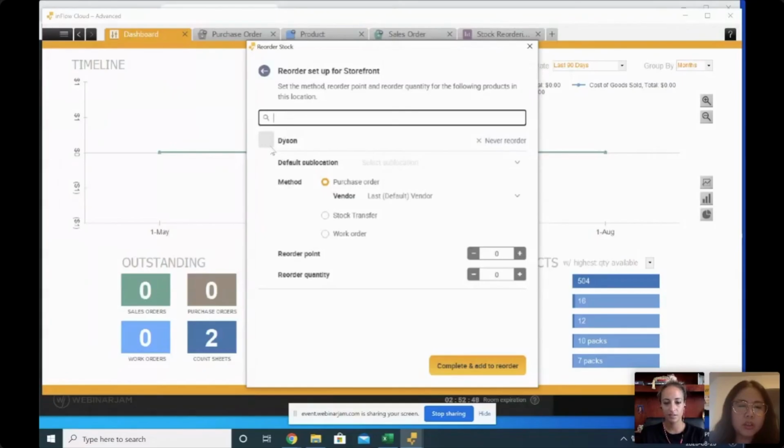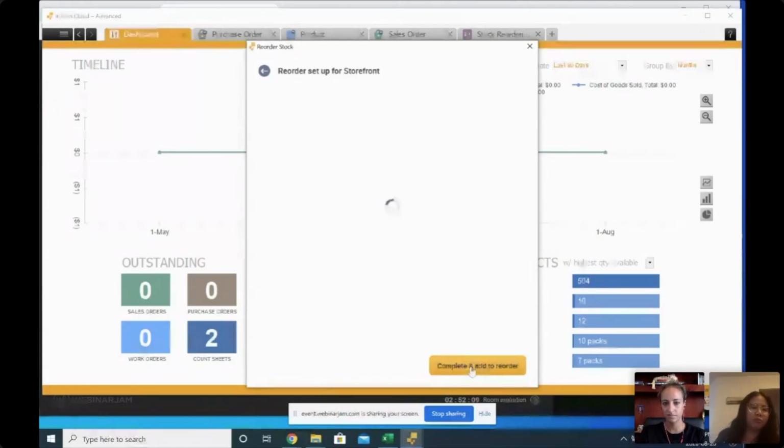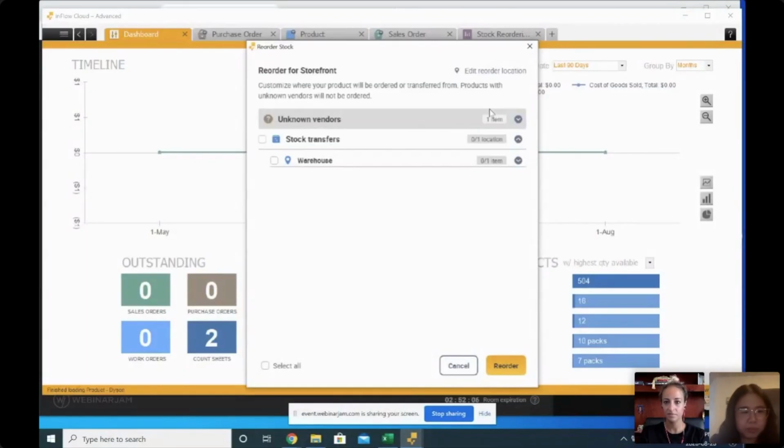So in this case, I believe you can just set it to reorder quantity one. So that means it always just orders at least one of however many you need. But you can leave the reorder point at zero. And then you can just click complete and add to reorder. You need to leave it as blank, is the thing. Can you, yeah. No, definitely, for reorder point. I don't think it's very blank. Okay. Well, we can look at that in a sec. But from here, complete and add to reorder. You can also click that never reorder button, but yeah.